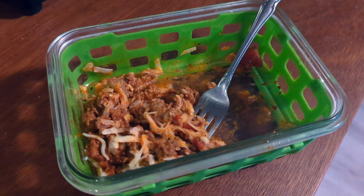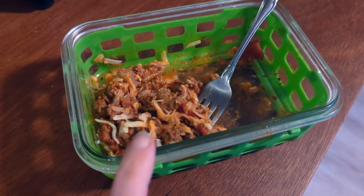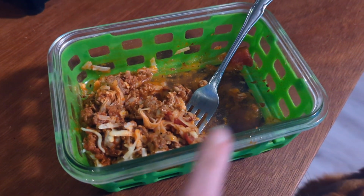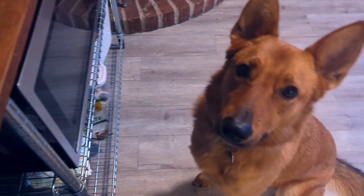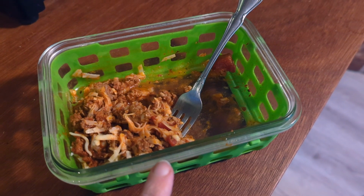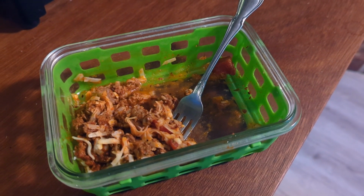So dinner ended up being super boring. I just decided to go ahead and eat some more of the spaghetti that I made for lunch. I ate about 2/3 of it. Izzy really would like to eat the rest. Ate about 2/3 of it, and I think I'm just going to finish off my day with some hot cocoa.